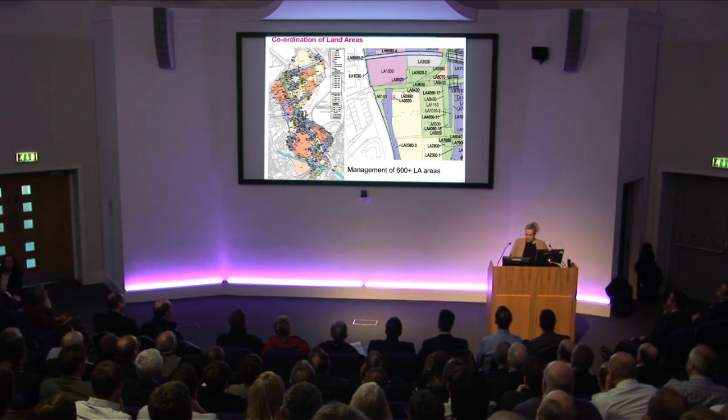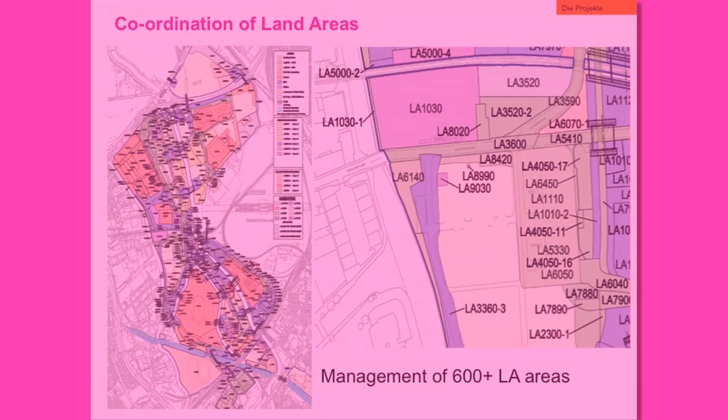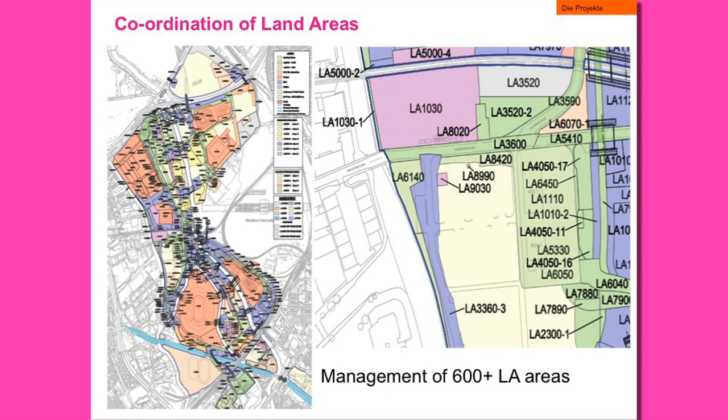The site was initially split into 600 LA areas. These changed over time, but you can see the complexity on the actual site and how many little pieces of work we had to manage. Some of those LA areas would just experience one handover. We would go from enabling works over to the venues. But some of the smaller ones around the site, where the utilities and the structures and the roads were going, we could transfer those over 4 or 5 times. They could go from enabling to utilities, to structures, come back to utilities, then go to landscaping. So managing those works and how we dealt with those interfaces was absolutely key to the success of the programme.